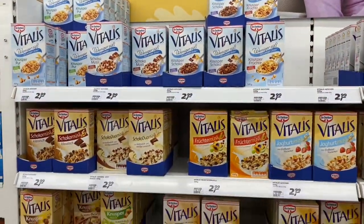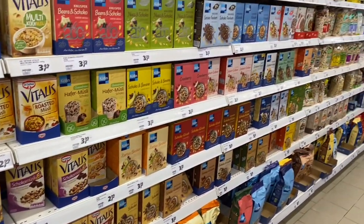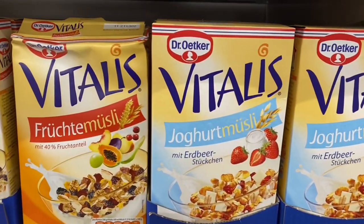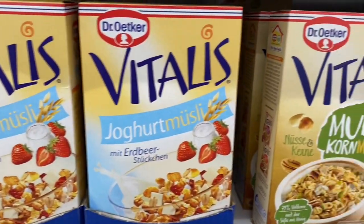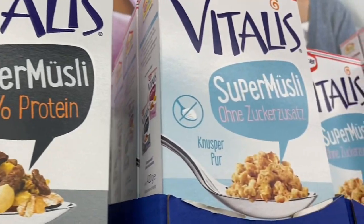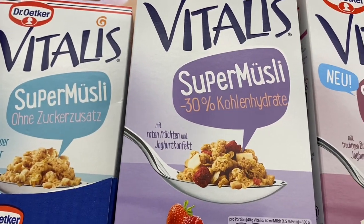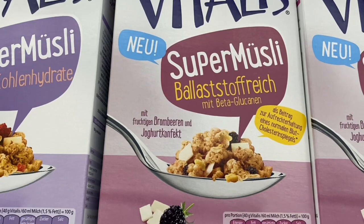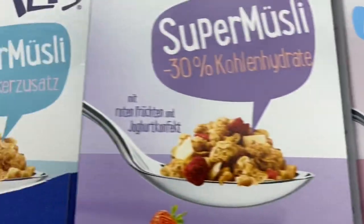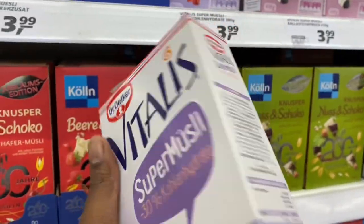Welcome back to the world of healthy muesli. Germans love their muesli. There we have the whole aisle. And the big brand here is Vitalis. So we've got fruits, yogurts. We've got our super protein muesli. And without sugar, super muesli. And this one is 30% less carbohydrates. This one's got more fiber, and this one has got 30% less fat. So I'm going to choose this one. Crunchy muesli with 30% less carbohydrate.